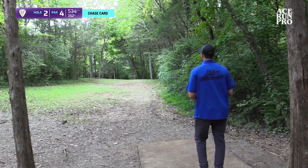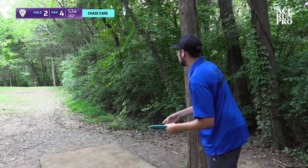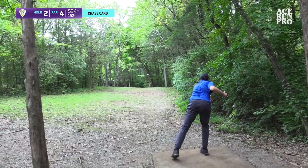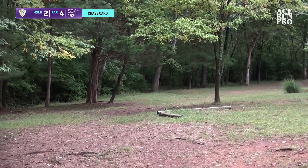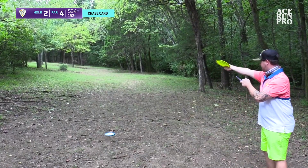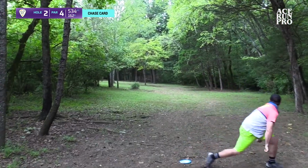Who's this guy? Some strapping young lad. This sets up pretty nicely for the forehand. Does he have a good shot? A little wide. Oh, yeah, it's still center fairway though. Yeah, it puts you in a tough spot, but it's a tough push hyzer for the forehand. But as you saw, me and Chris both kind of had the same mistake.